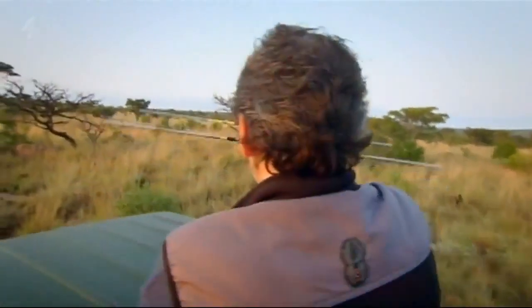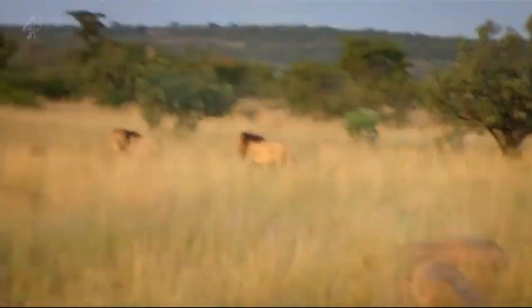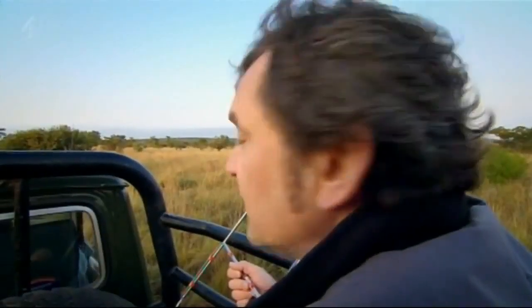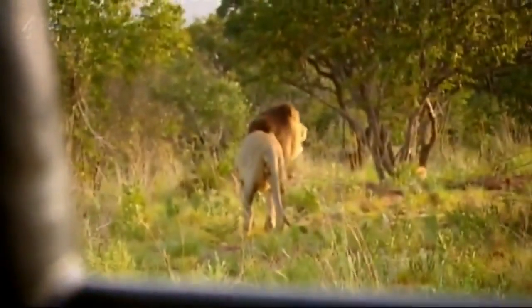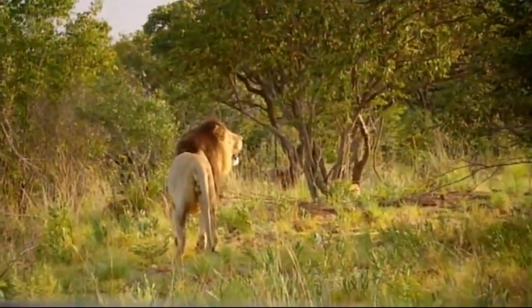There, under the tree here. Stop there. There they are. There's our two males. They are the kings of this place. Absolutely awesome. God, look at the testicles on that.